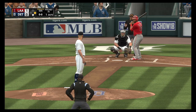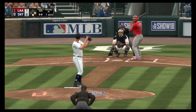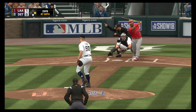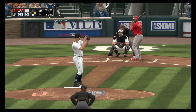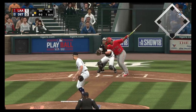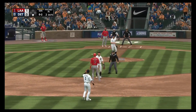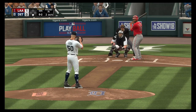Stepping into the box, Martin Maldonado looking to put the ball in play here. He went down on strikes in his first at-bat. First pitch of the at-bat. Swing and a miss, way behind the big fastball. Hey, this guy has been locating his fastball all game to perfection. Talking to a number of big league pitchers over the years, they'll tell you a well-executed fastball with good location is still... And hold on there. He got him. Trying to swipe second base, but he's gunned down for the out.